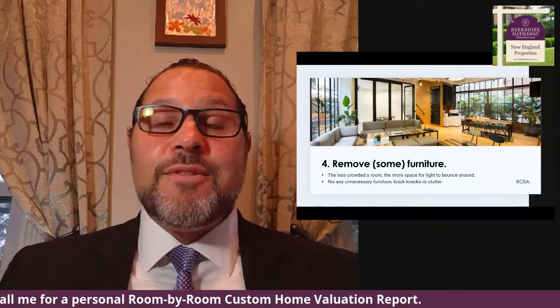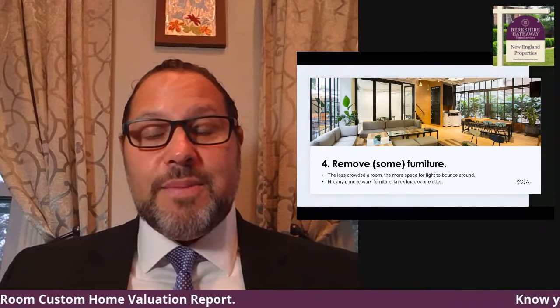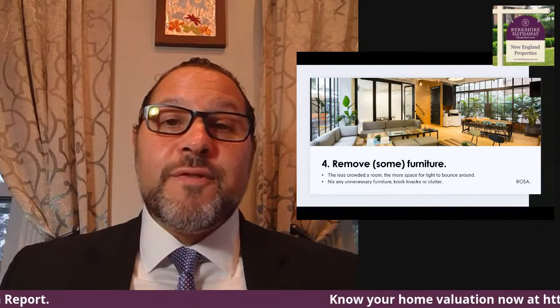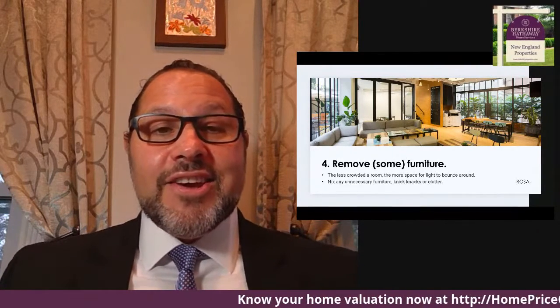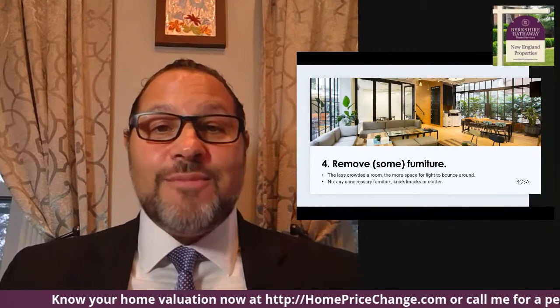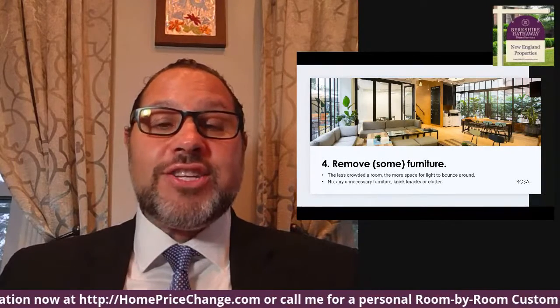If it's time to potentially think about selling your property and you want the most money possible, you need to figure out, hey, it's time to get rid of some of this furniture, get something nice and cushiony for the dog to lay on so they don't feel like they've been left out, but remove some of that furniture.